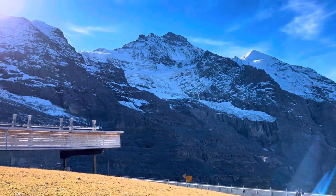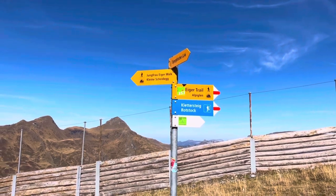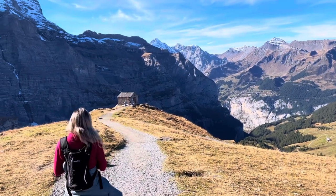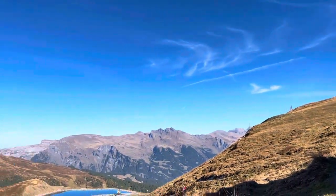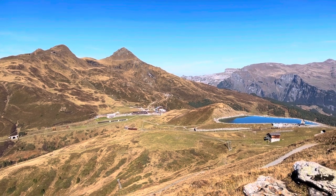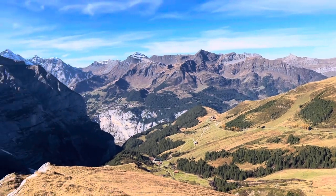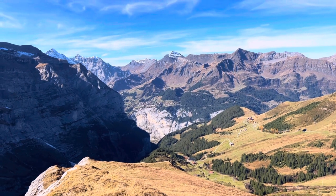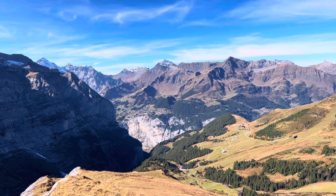Jungfrau, Mönch, incredible views. The route of the first climbers. Kleine Scheidegg down there. Train is coming. And you can see there the valley where Lauterbrunnen is located. And up there, if I'm not wrong, that should be Mürren, the little village of Mürren.